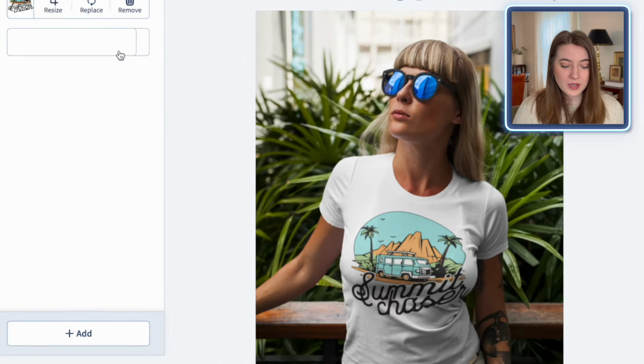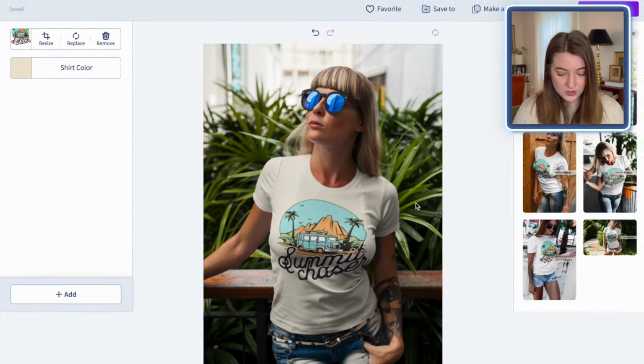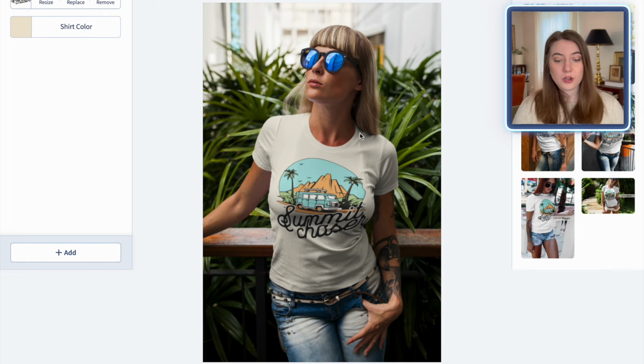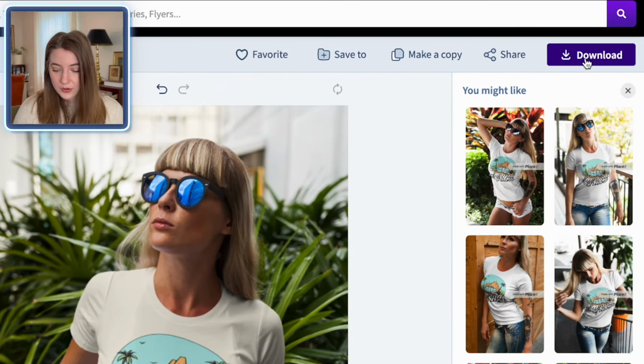And then the shirt that I'm selling it on is more of a sand color. So I'm going to go ahead and change the color here. You can do a custom color, or they have a ton of just swatches that are really commonly used. So once that is looking good, we are going to go ahead and crop this to the size that we want to sell on Etsy. So what we do is we're going to go over here to where it says download and click that.